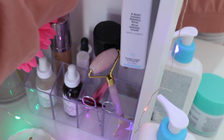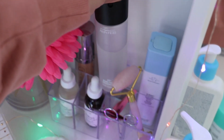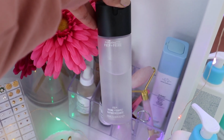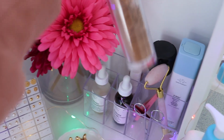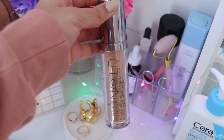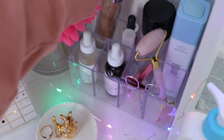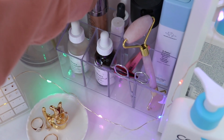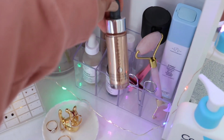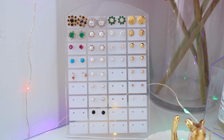In this acrylic organizer, I have some more products. So I have my MAC Fix Plus. I also have a bottle of foundation, which I haven't used in the last 2 years. I've stopped using foundation altogether. I only use concealer under my eyes now. And yeah, in this organizer, I also have some random tools like tweezers, scissors, face roller. Here is the Cover FX glowy drop thing. It's really nice.